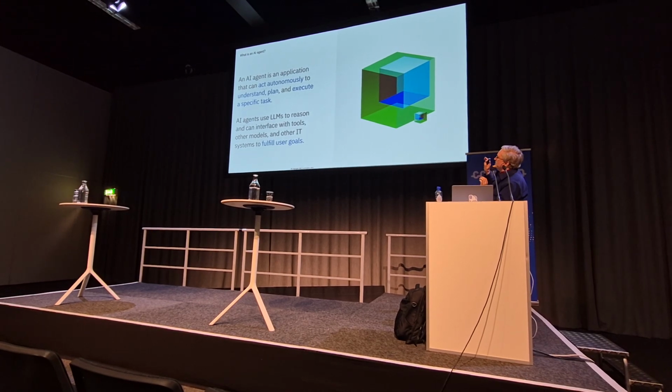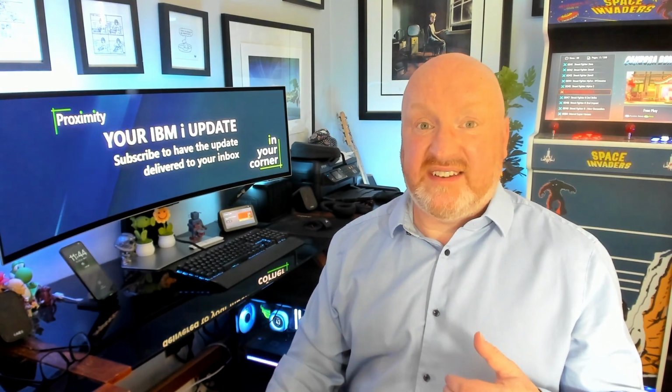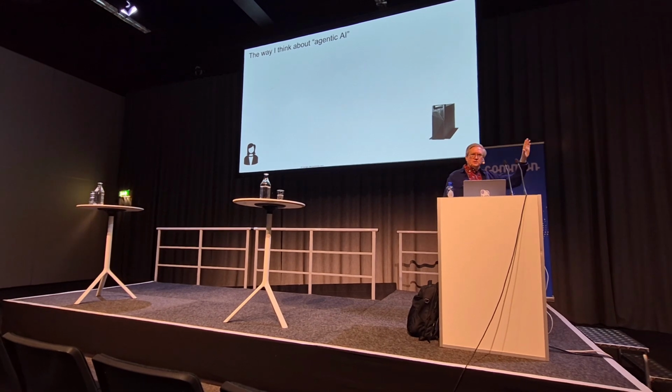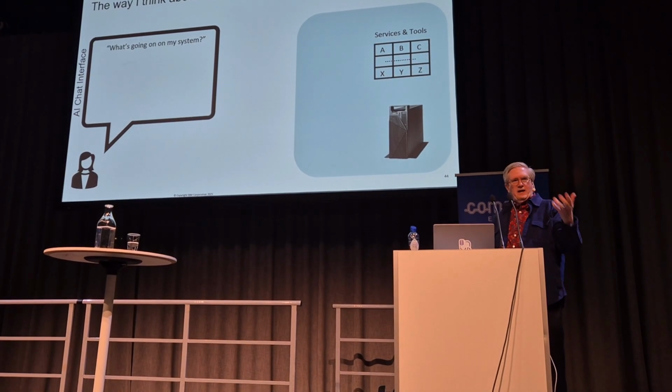It's things that can act autonomously, understand, plan and execute, fulfill user goals. The answer was that it's an application that can act autonomously to understand, plan or execute a specific task. AI agents use LLMs to reason and can interface with tools, other models and other IT systems to fulfill user goals. What IBM intend to do is to provide the server-side MCP support, so no matter what chat interface you're working with, the IBM i will be able to interface with it, and of course facilitate those functions needed to make decisions and perform actions.